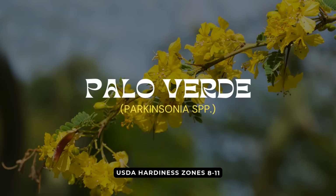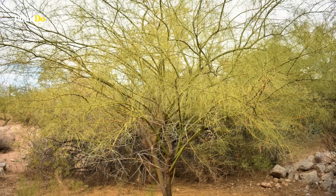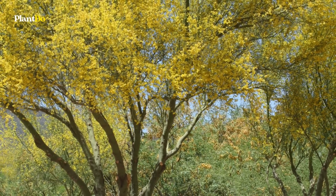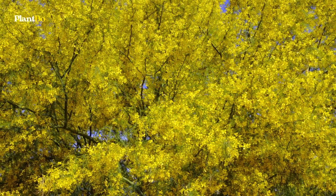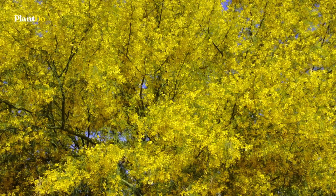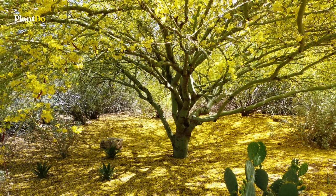A true desert survivor, Palo Verde is a hardy, drought-tolerant tree native to the semi-arid regions of Africa and the Americas. Its green, photosynthetic bark allows it to thrive in dry conditions with minimal water, making it an excellent choice for xeriscapes and arid landscapes. This tree produces vibrant yellow blooms in spring, adding seasonal beauty while requiring little maintenance. To keep its graceful canopy well-shaped, occasional pruning is recommended.